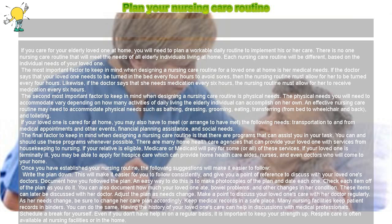Keep medical records in a safe place. Many nursing facilities keep patient records in binders. You can do the same. Having the history of your loved one's care can help in discussions with medical professionals.